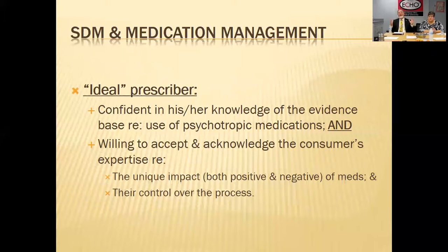Just like any other interactive process, people need to have certain characteristics in order for it to work most effectively. So the ideal prescriber is somebody who's confident in his or her knowledge of the evidence base regarding the use of psychotropic medication and is willing to accept and acknowledge the consumer's expertise, the unique impact of the medications on them, and the consumer's control over the process.